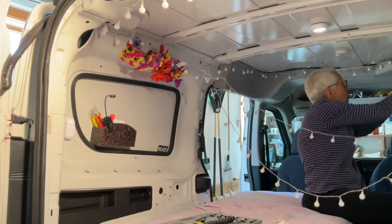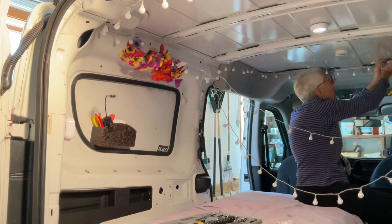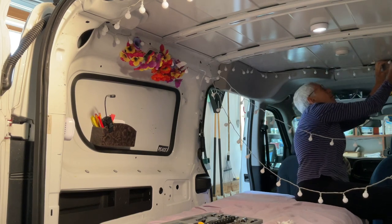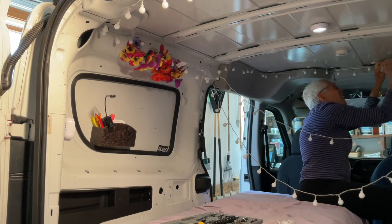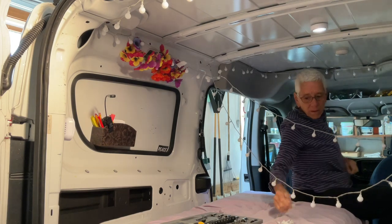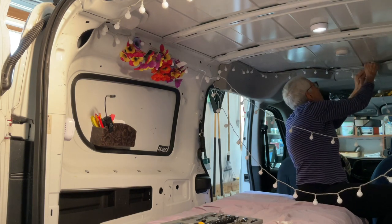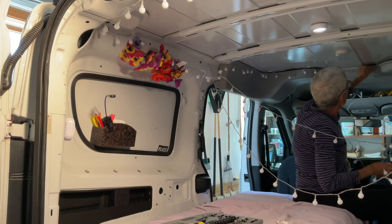Maybe I just have the wrong ones. They have the remote and they light up in 8 different ways. I've seen some of those lights that are more like LED strips. Is anybody familiar with those? Do those work well? Are they actually useful as light?